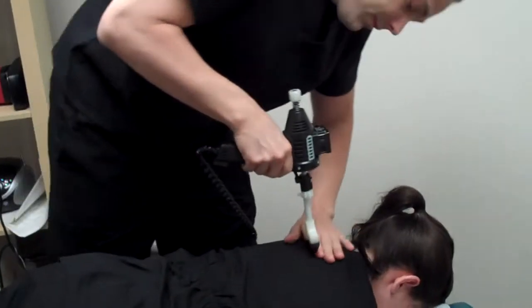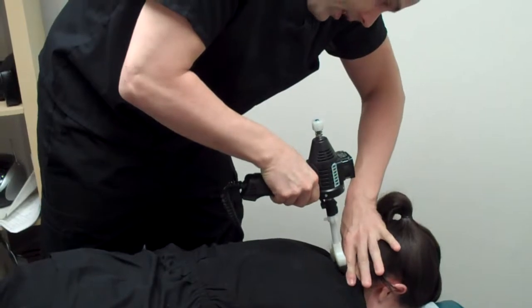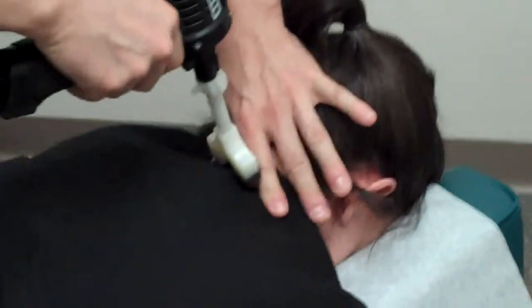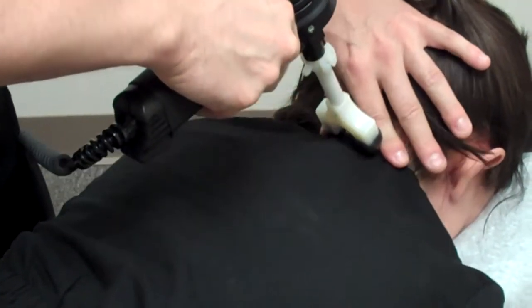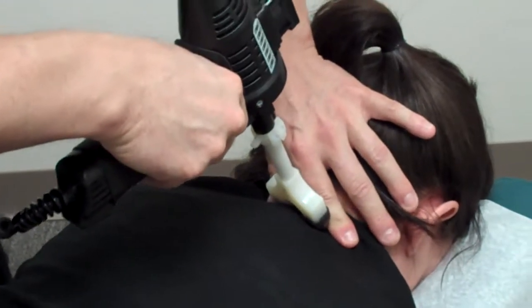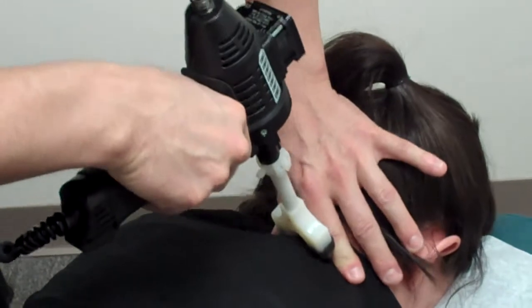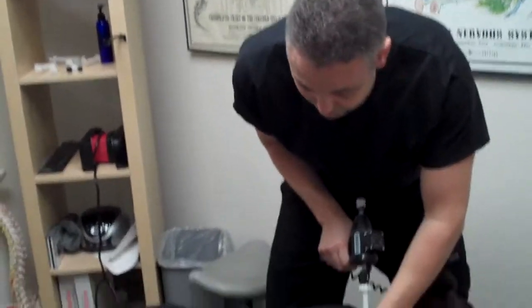Right here. This is an adjustment that actually does help restore the cervical curve. Many of you that have seen chiropractors before maybe have x-rays where the normal healthy curve of the neck has been lost. This helps restore that, or at least the function of that area, so that you then don't go on to develop the arthritis that comes from having bones that are being stuck in the same place and not moving.